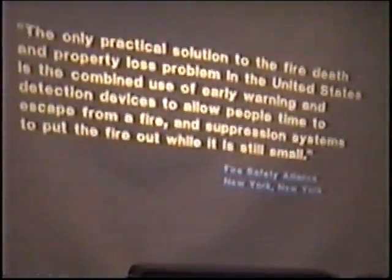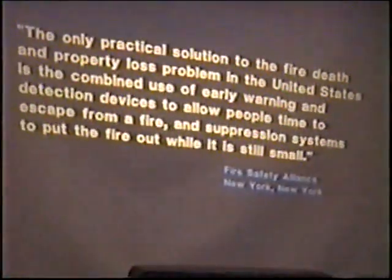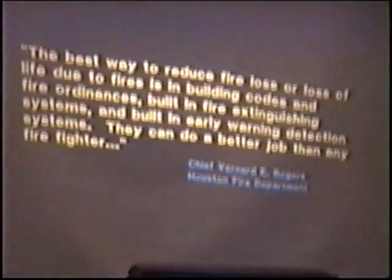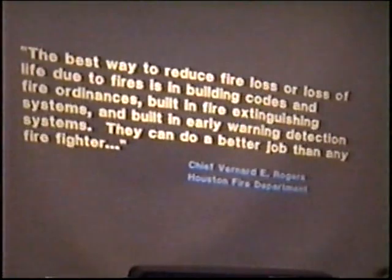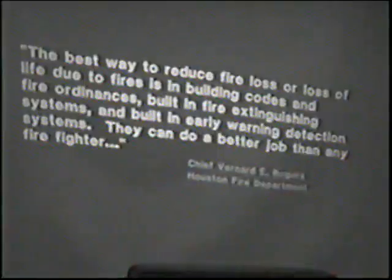The only practical solution to the fire death and property loss problem in the United States is the combined use of early warning and detection devices to allow people time to escape from a fire, and suppression systems to put the fire out while it is still small. The best way to reduce fire loss or loss of life due to fires is in building codes and fire ordinances, built-in fire extinguishing systems, and built-in early warning detection systems. They can do a better job than any firefighter.